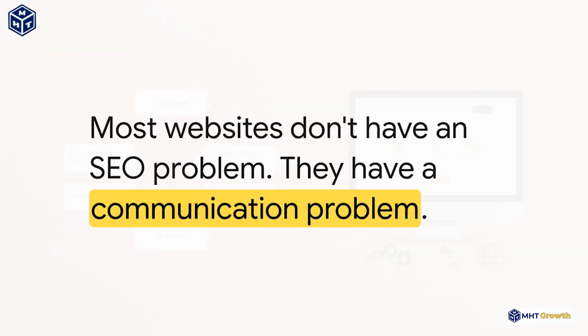So, imagine you've dropped thousands of dollars into a killer, highly professional website. You've got the dedicated service pages, the separate location pages, polished photography, the whole shebang. To the human eye, everything looks flawless. But here's the multi-thousand-dollar question. Does your website actually explain how all of those beautiful pages relate to each other? And not just to your human customers, but to Google?